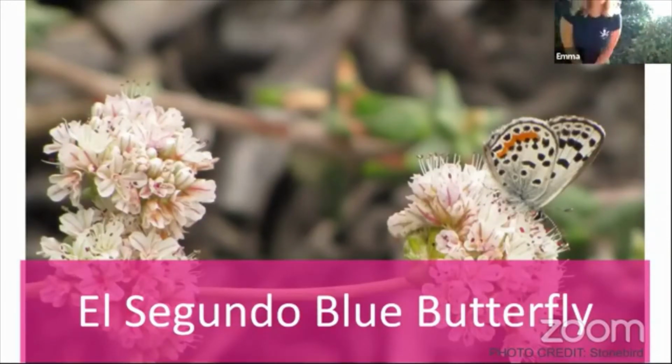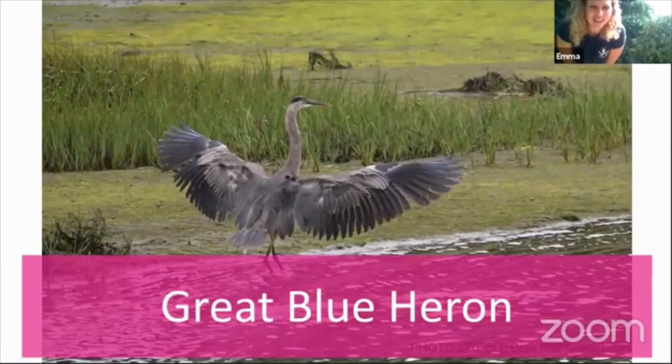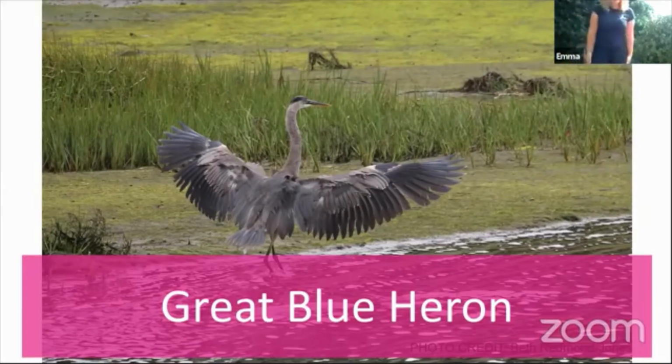All right, who's next? Oh, the great blue heron. Maybe you've seen these in our wetlands before. They stand up very straight and tall. So stand up as straight and as tall as you can. And they have big bills. So let's go ahead and make a big bill with our arms.